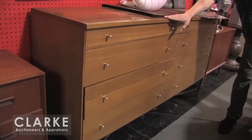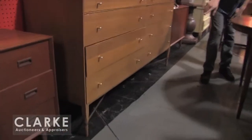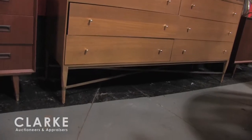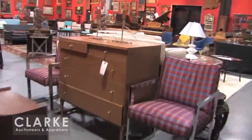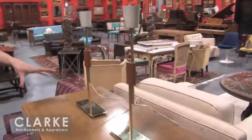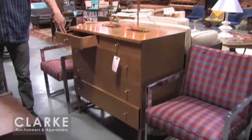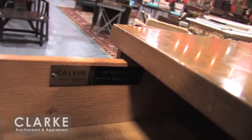So right here we have a Paul Macabre 8-drawer chest with a beautiful brass crisscross stretcher on the bottom. This belongs to a lot of Paul Macabre that also has another 2-drawer, top 3-drawer chest right behind you here, Steve. And on top of this piece are 2 Paul Macabre style brass and wood Danish table lamps without the shades. Going back to this piece, if you want to just get this on the inside, all the pieces in the Paul Macabre lot are marked Calvin on the inside of the drawers.